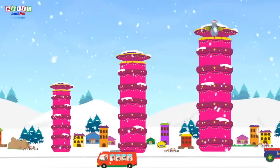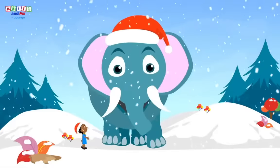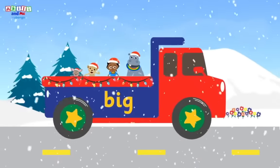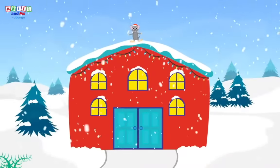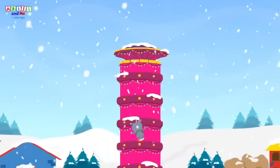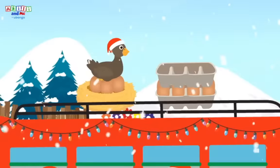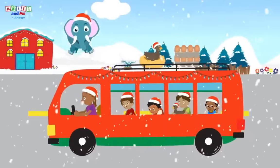A lemon is small. Small, small, small, small. But a tree is big, big, big, big, big. An egg is small, small, small, small. But a bus is big, big, big, big, big.